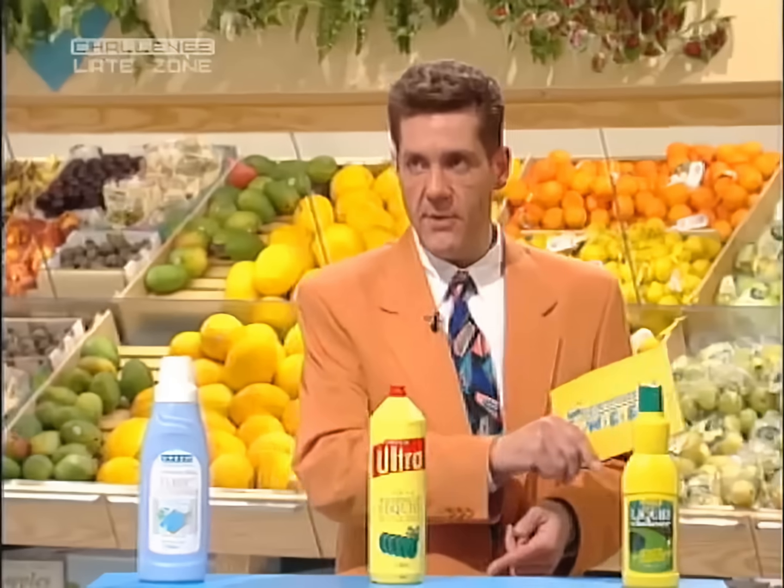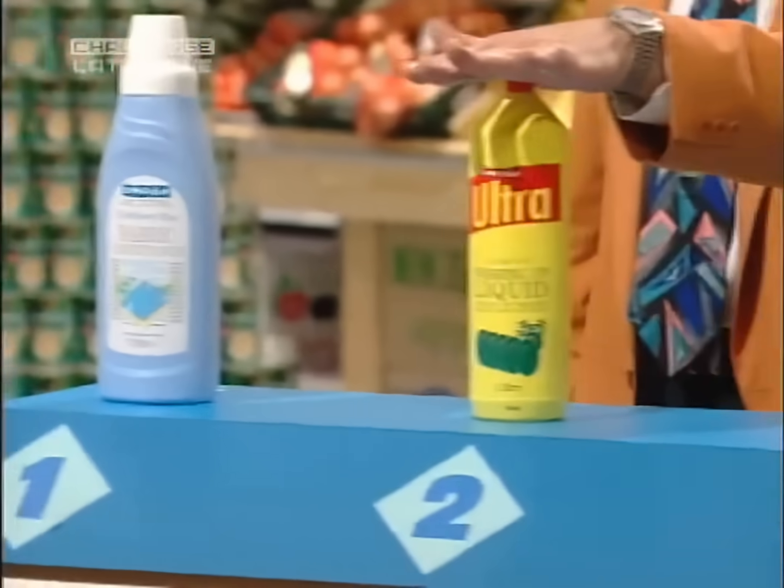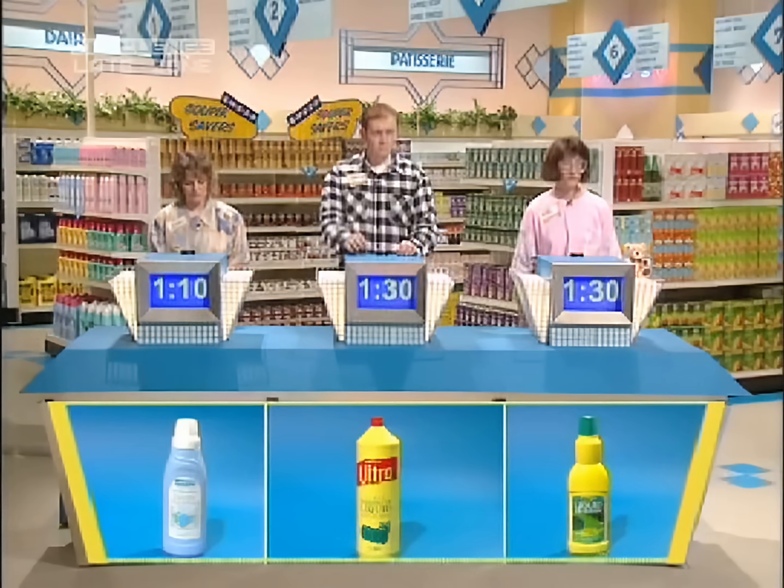One of these items you see in front of me is on sale in our market for less than £1. I want to know which one it is. Now, could it be the silk fabric conditioner? Could it be the washing up liquid? Or could it be the lemon liquid cleaner? Which one of these is on sale for less than £1? Please make your choices. OK, Jenny, which one did you decide cost less than £1?